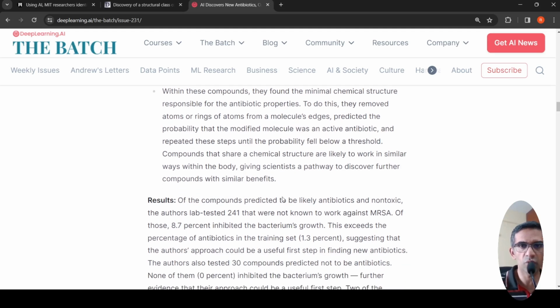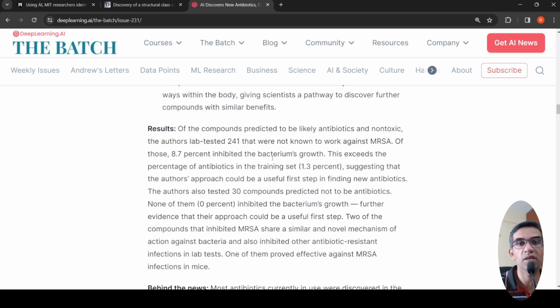So of these compounds predicted to be antibiotics and non-toxic, the authors then lab tested 241 compounds that were not known to work against this particular bacteria. And they found 8.7% inhibited the bacterium's growth. So this was much better than the percentage of antibiotics in the original training set, which was 1.3%, suggesting that this approach could be a first useful step in finding new antibiotics. The authors also tested 30 compounds predicted not to be antibiotics and they did not have any effect. In that way, they tested that this model actually works.